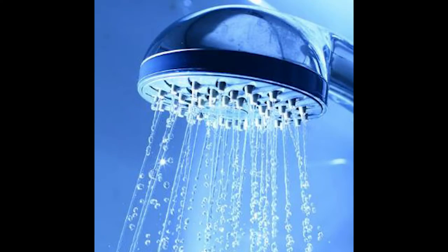When I shower, I only have the water on when I'm actually rinsing off soap or shampoo. So most of the time when I'm in the shower cubicle, the water is actually off.